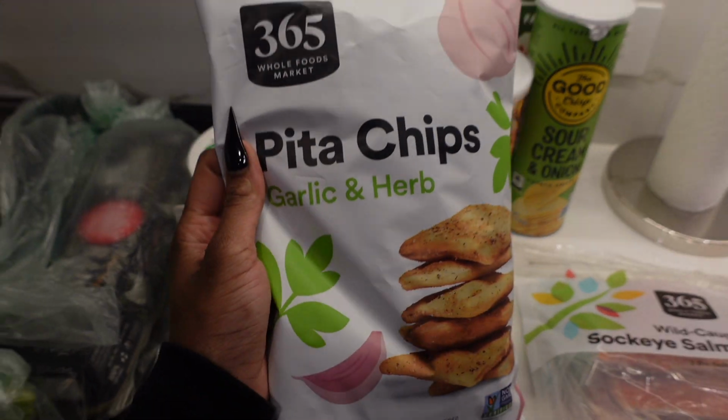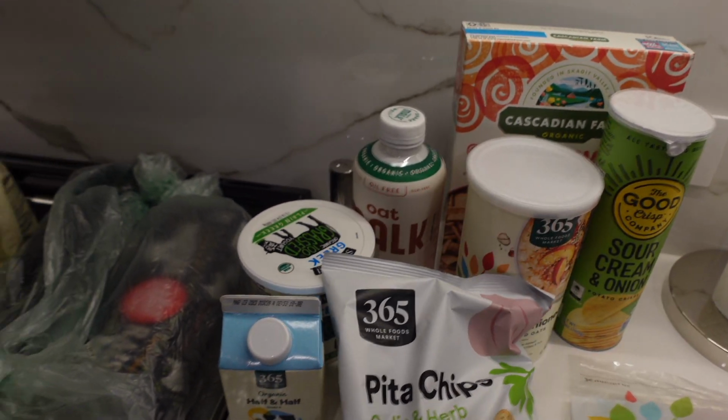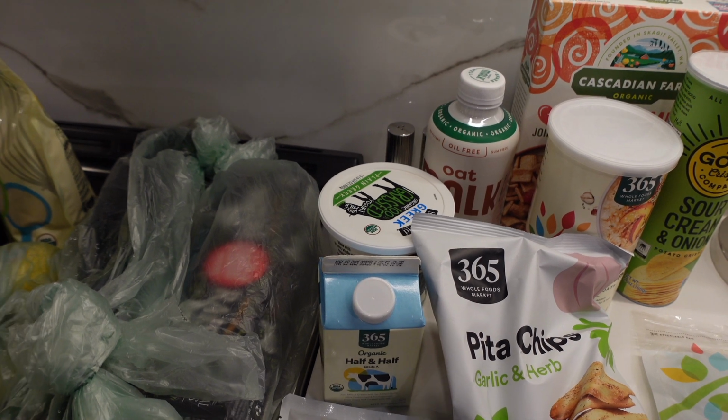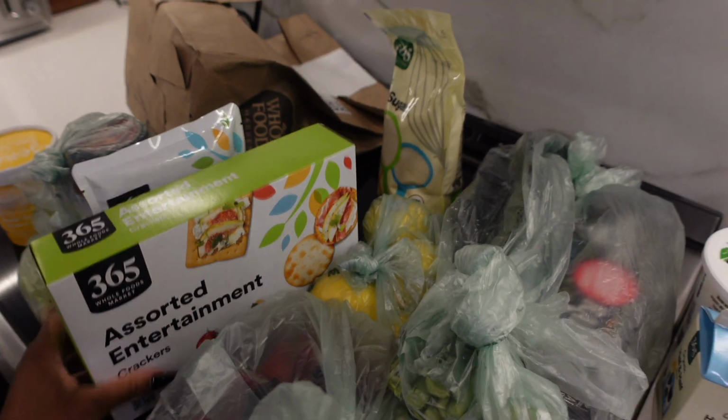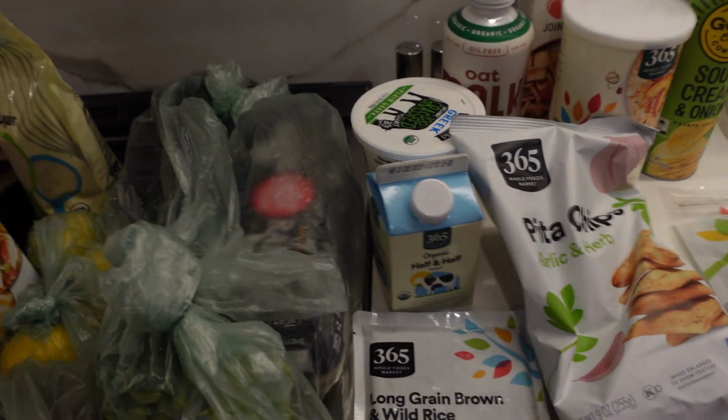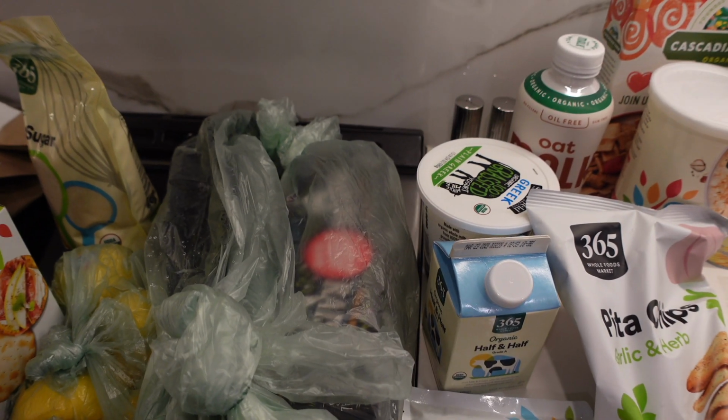But yeah. These are also bomb with just a bit of cheese, and I use some fig dressing. And then I got some more crackers because I'm obsessed with making charcuterie boards. I don't know, like personal ones. I don't know what it is.